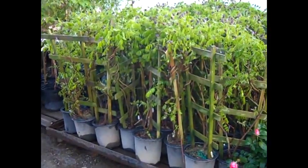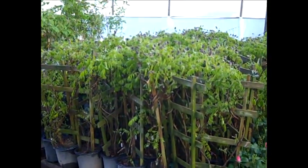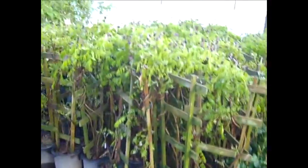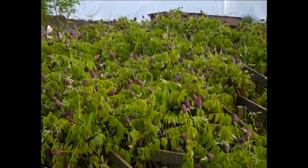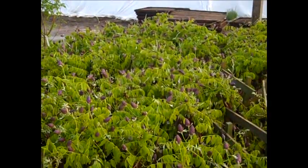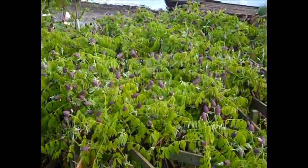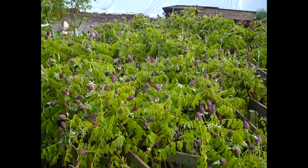Here we got more of those Wisteria Amethyst Falls, and I wanted to draw attention to these. Again, they're a great value. We got a good price on these, and this is the time to get them. Look at the buds across this order here. These are going to start to bloom and will rebloom for you, but this is going to be a big display for you in the week ahead. So this is Wisteria Amethyst Falls.